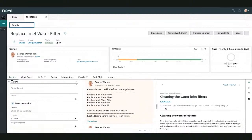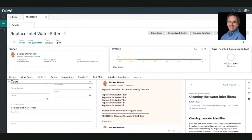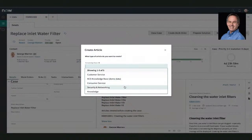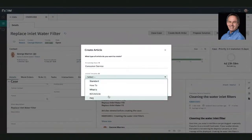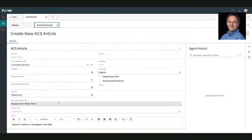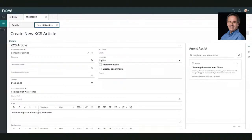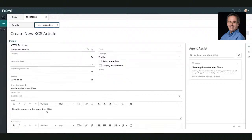Seeing as the knowledge article didn't solve George Warren's issue, I'm going to go ahead and create a knowledge article from this case. So I'm going to choose the knowledge base and the article template I want to use. And then from here in the KCS template, it's automatically going to port over the short description as well as the issue straight from the case. And we're leveraging the end user's language, right? The customer's wording, so that in future cases, an end user can find it easier. As well as this is going to help improve the agent's time to publish.